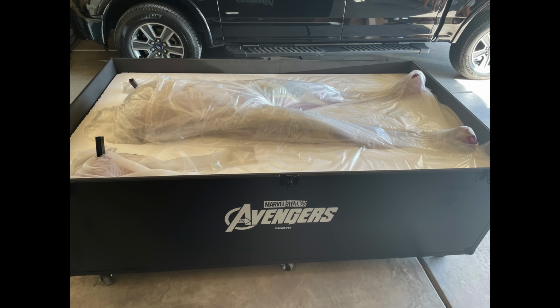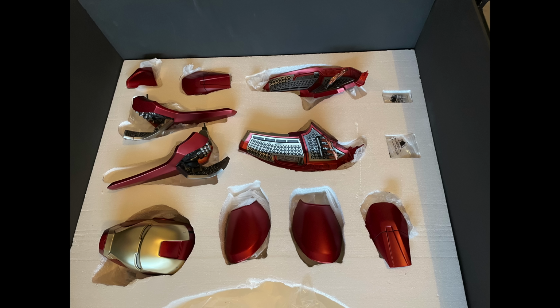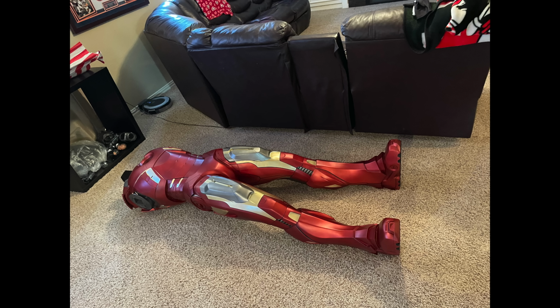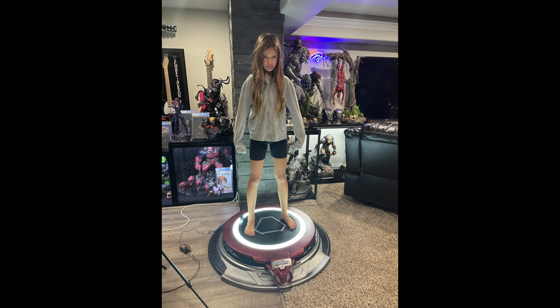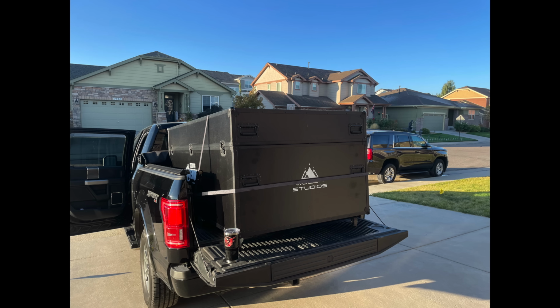The first layer was the arms and the body. And then the second layer had the base and a lot of the other pieces we're going to look at. These are those other pieces I'm talking about right here. We were able to get his body inside. That probably weighs, I'm guessing, 200 to 350 pounds. There's my daughter on the base having some fun. And then if you follow social media, you know I was having a lot of fun with the Iron Mandalorian. And here we were taking the box to our storage unit.